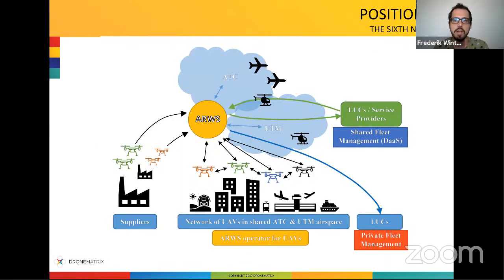Within the airspace overview, you will see that ARWS, the aerial robotic work solution, is a platform that will communicate with the UTM and the ATC systems, and that will be operating as an LUC within the U-Space regulation, allowing customers to count on these drones to be available in cities, in harbor environments, in agricultural environments to perform duties for them.